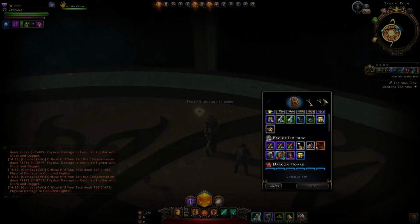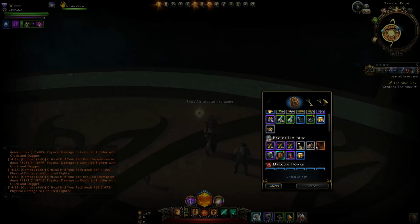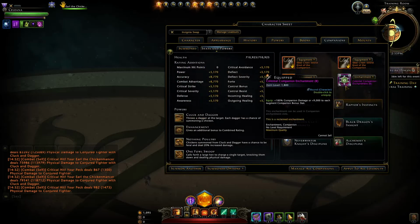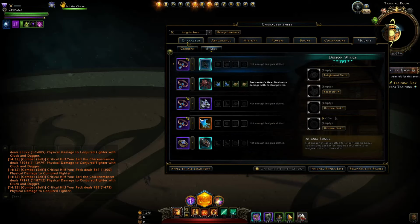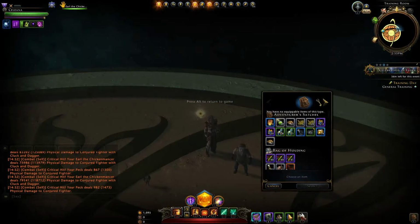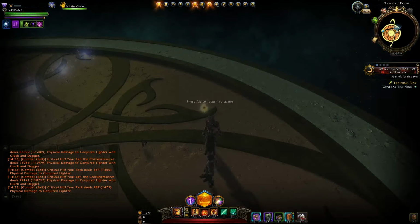It's a decent replacement to the Spider Totem and the Forger's Box, which are going to give you very minimal damage gains. But of course, it is reliant on you having a pretty decent striker companion. So if you're very new, can't get one of these good ones, don't have a good companion enchantment here, don't have Warlord's Insignia bonuses, then potentially just use stat boosts. Just use Spider Totem or Empowered Forger's Box, and you'll be good to go.